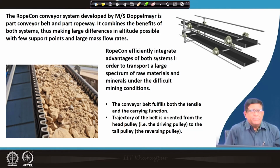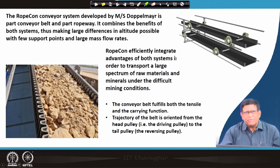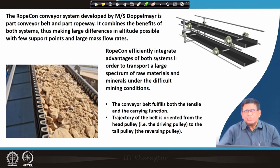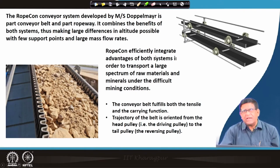There was one British company called Hoorise. Hoorise used to give this type of conveyor belt with a clip in between, so that they can use it in high angle conveying systems. So, they studied all the different systems and developed this hybrid system. It integrates both the advantages of rope haulage as well as that of the conveyor belt, and then they technically managed the problems, and it comes out to be a very good economic choice.